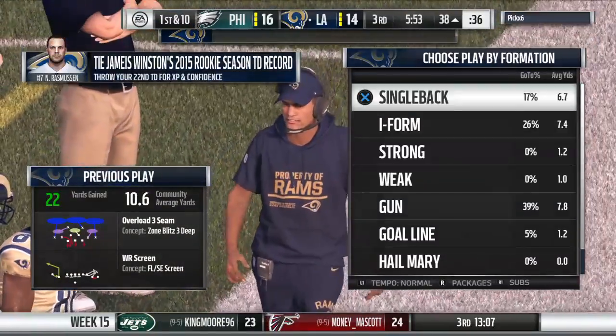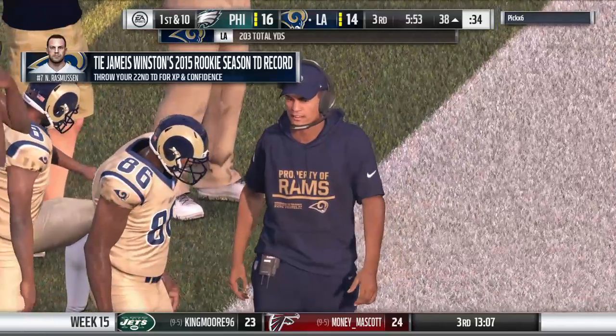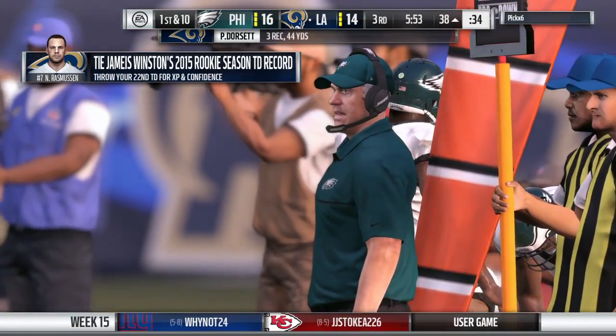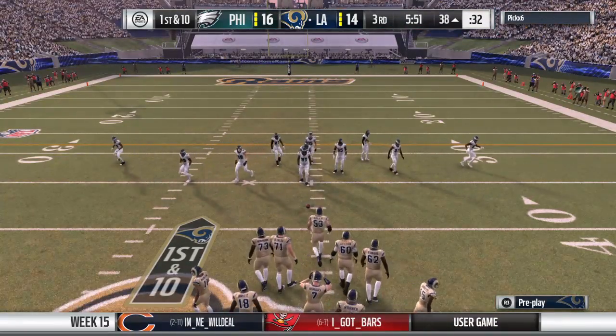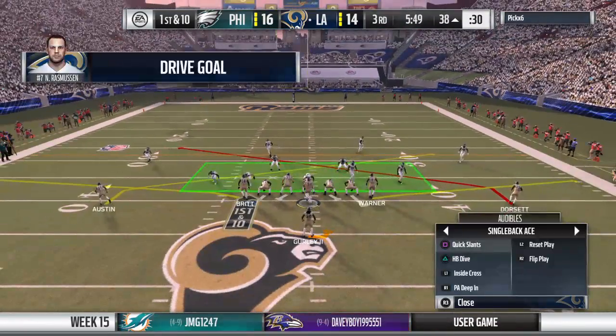Anytime there's an open target and there's a reception, the next thing you're looking for is the ability to break a tackle and gain additional yardage. That's what we just saw. So after that big gain, let's see what else the offense has up its sleeve.